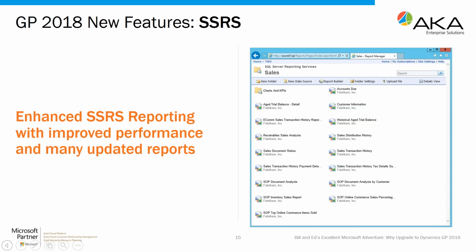And for the most part, a lot of the main standard GP reports also have an SSRS version of the same report. A couple of the benefits of SSRS reports: one is that you can export these reports very easily into Excel or PDF, and they look exactly how the report looks. For anyone that's tried to export a standard GP report into Excel, sometimes it looks okay, and sometimes it's garbage because it has multiple levels and grouping and subtotaling and all that kind of stuff. So the SSRS reports definitely solve that issue.